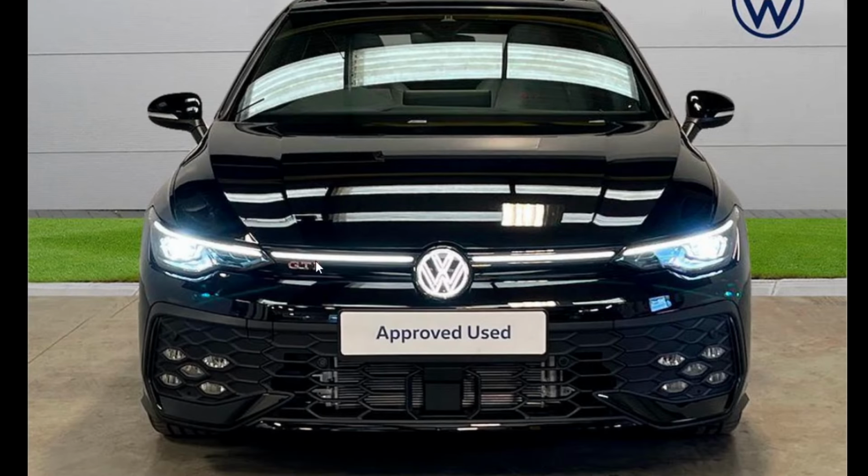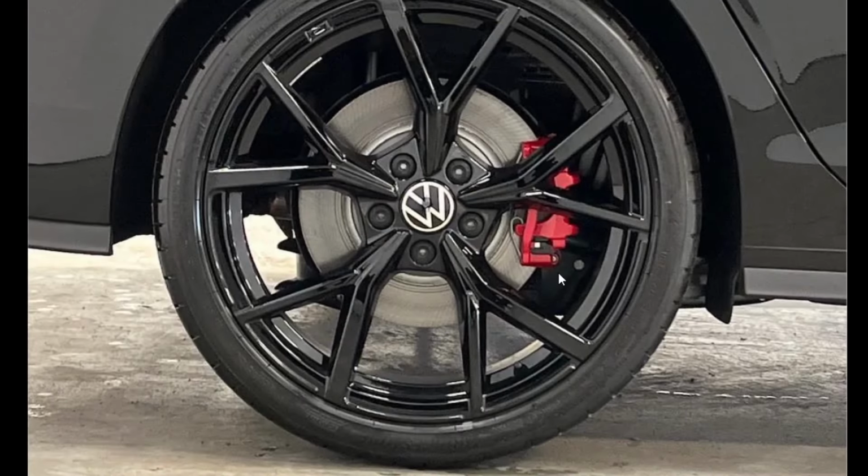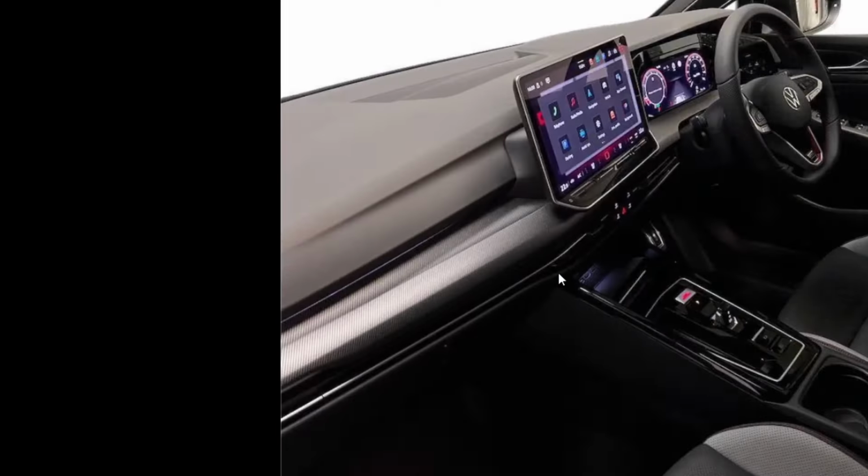Yeah, there's the front, which I kind of mentioned. I don't know why it reminds me of a GTD. It just kind of does. It's not as distinguished. It's like it's got a little bit confused perhaps.